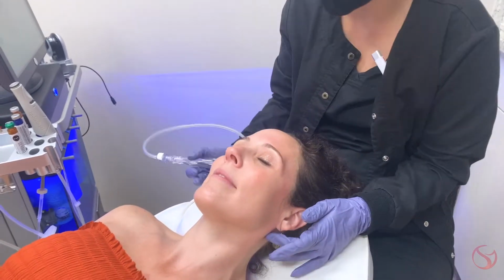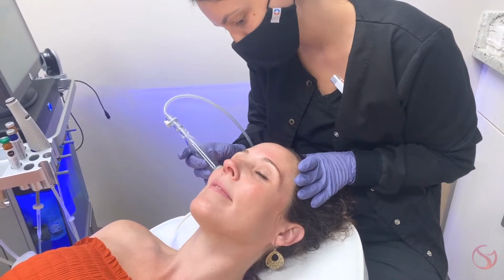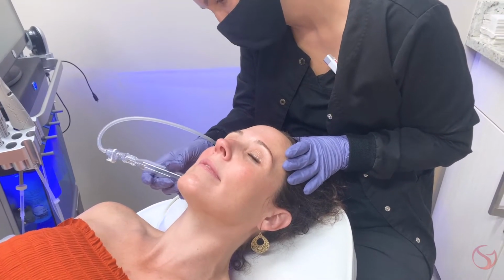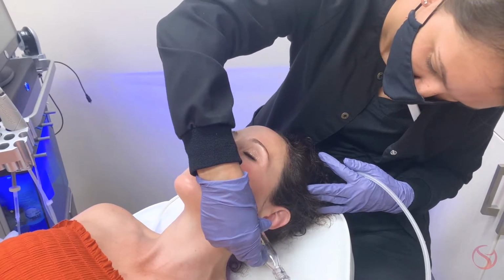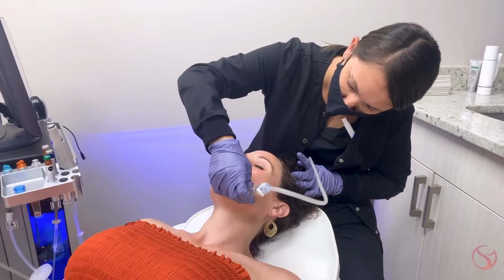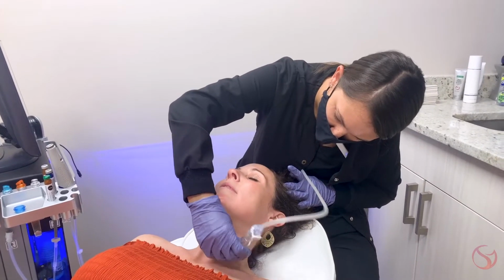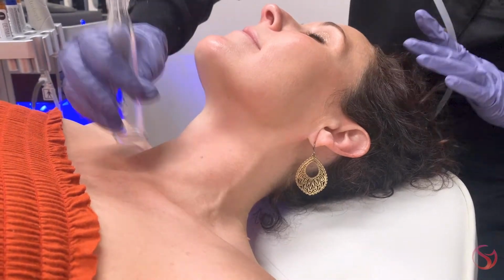Now your lymph nodes are located behind the ears and in the neck. So generally anytime you're doing lymphatic drainage, you'll start from the top and then work your way down. And how does that feel to get a lymphatic drainage massage? It's very soothing. I was just going to say that before you asked, that this is really relaxing. It's like a very mild suction. Perfect.